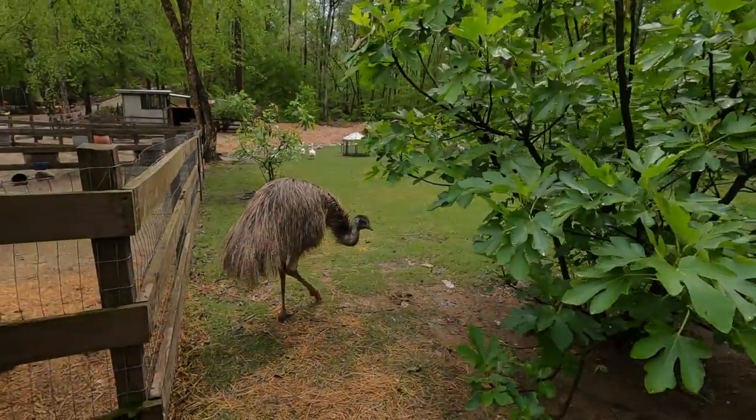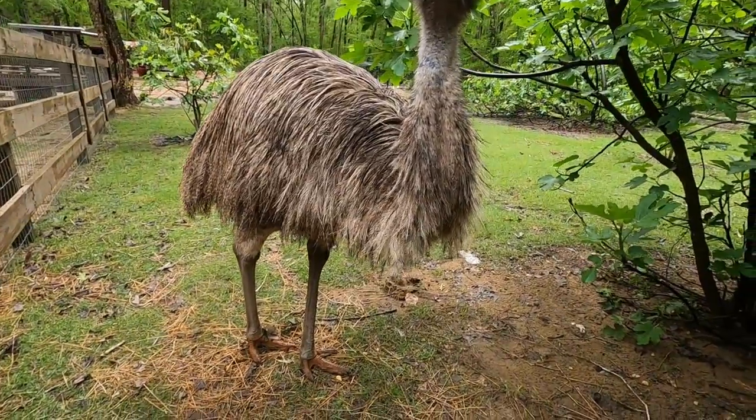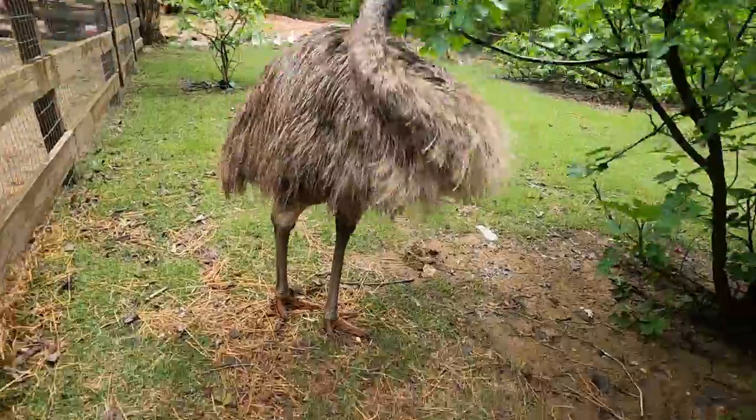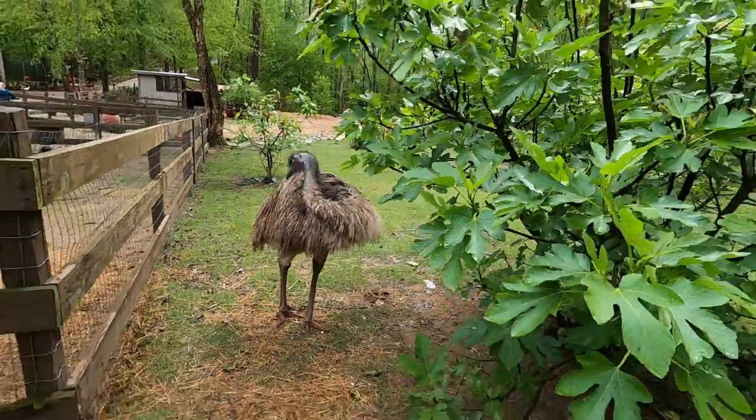Look at Nugget's mud tires. You got to go through the car wash, man. Yeah. May want to throw some armor oil on them, keep them from dry rotting.